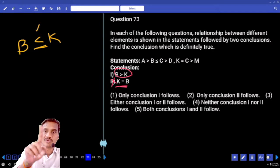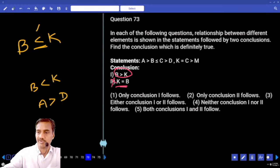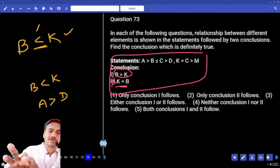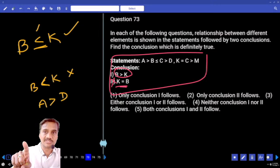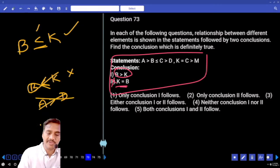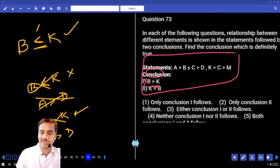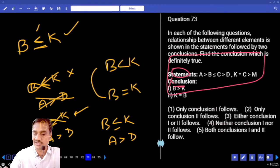Done? Between these two symbols, one lesser than, one lesser than, B lesser than K is given, and the other one is A greater than D. These are the two conclusions. Now I am talking about this question only. Now in this one, what is your answer? B lesser than K, A greater than D. Now the final conclusion is B is either lesser than or equals to K, isn't it? Out of which only one symbol is given. Is B always lesser than K? No, this is false. That means if only one symbol is given, then it is false. Or B equals to K, A greater than D is given, then what happens? Only one symbol between these two is given, then also it is false. But whereas B lesser than K, B equals to K, then what is your answer? Either or. Now both the conclusions are given like this, B lesser than or equals to K, A greater than D, then what is your answer? Definitely true.